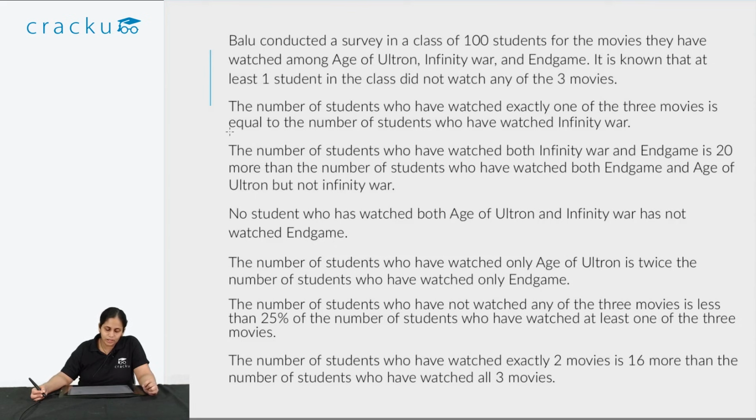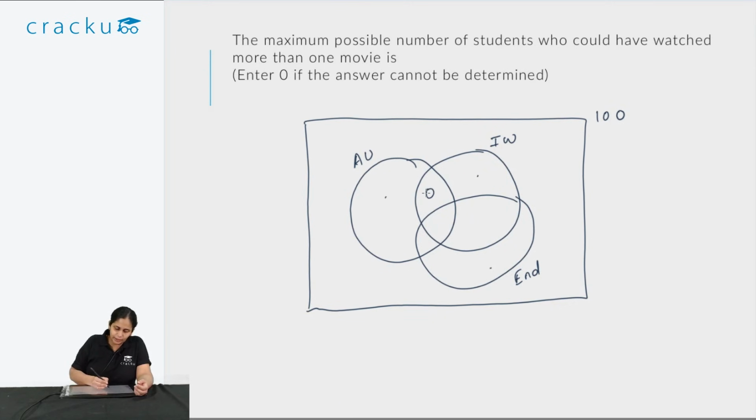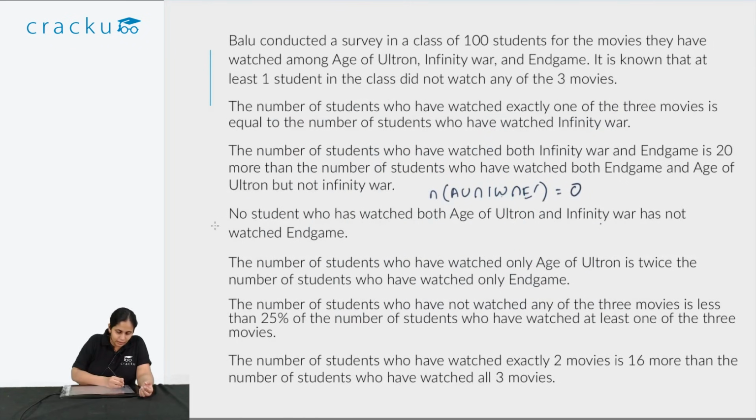No student who has watched both Age of Ultron and Infinity War has not watched Endgame. What does this mean? This means that if there is an overlap of Age of Ultron and Infinity War, then N of AU intersection IW intersection E dash is equal to zero. That is, anybody who has watched Age of Ultron and Infinity War has also watched Endgame. So the N of AU intersection IW intersection E dash is zero. So I'll put that first. Okay, so at least I got some absolute value. This is zero. I have used up this clue, I can tick it off.